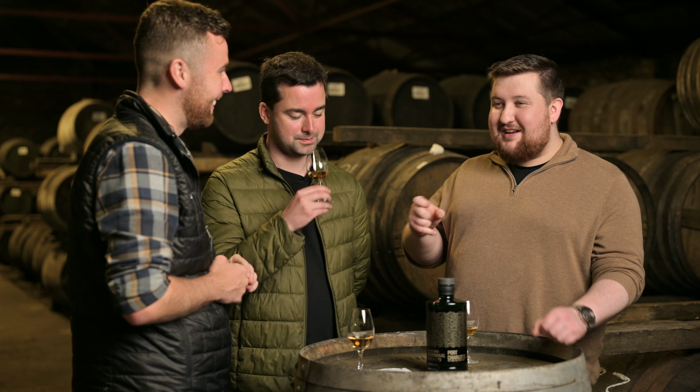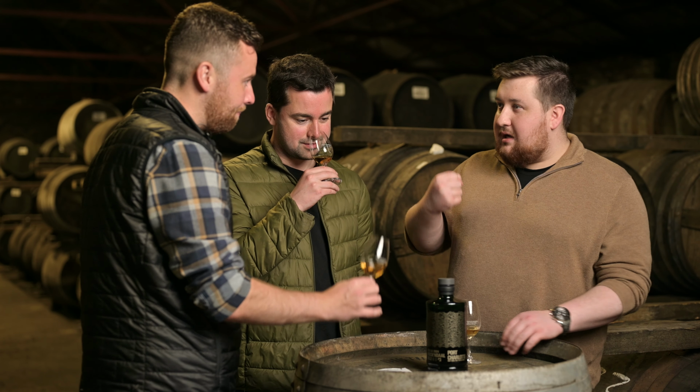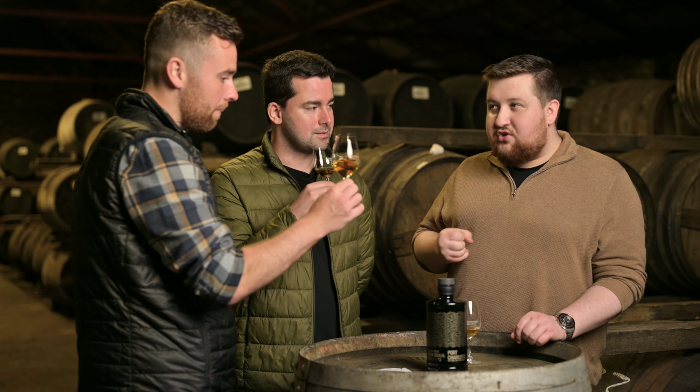It's all about balance. The palate is unmistakably Port Charlotte. The nose is almost a bit of a tease because it's really light and welcoming and fresh. The palate is what a Port Charlotte drinker wants to be welcomed with. 100%. There's kind of a hug of smoke.